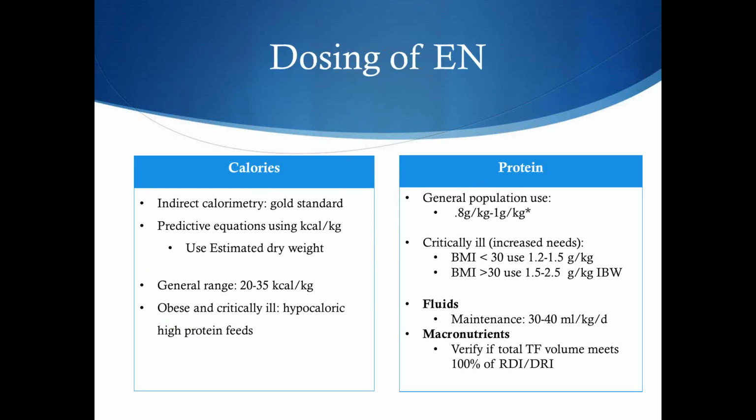So for dosing of enteral nutrition, the gold standard is indirect calorimetry, which is a machine that we don't have here. It's very expensive. Not a lot of hospitals have them. The CHAM dietitian that covers the PICU and I have been talking, and we're hoping we will eventually try to get it. But if not, ASPEN has said that we can use predictive equations, which, I know you've seen, like 25 to 30. Research has shown those feel very similar to that. So the range is usually between 20 and 35.